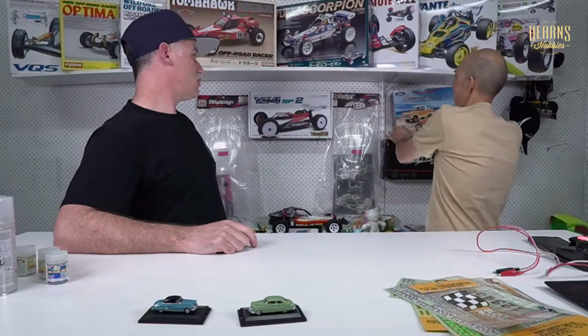All right, so how about let's look at a plastic kit. I've got a plastic kit that looks pretty cool. It's got a little bit of RC bugginess. I can't believe that it's still on the shelf. I really would have thought that Marlon would have taken this home. He has, but we got extras. Can we get into this one? Yeah, let's have a close look.